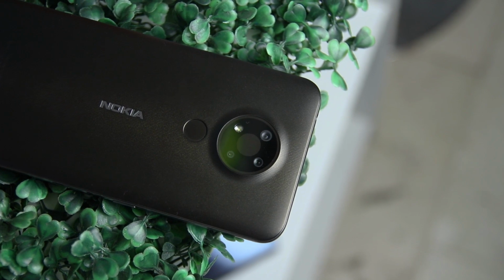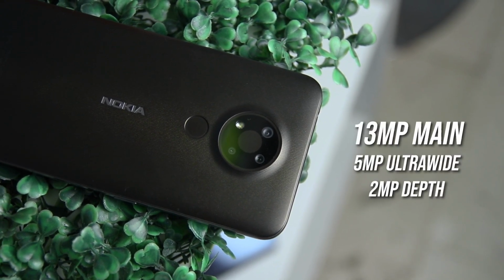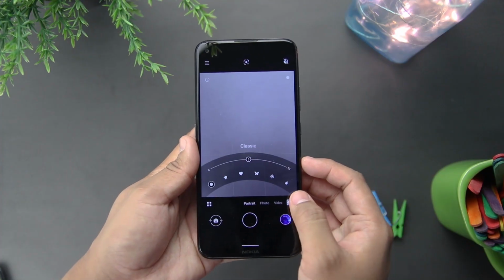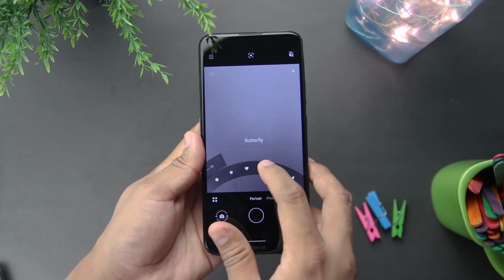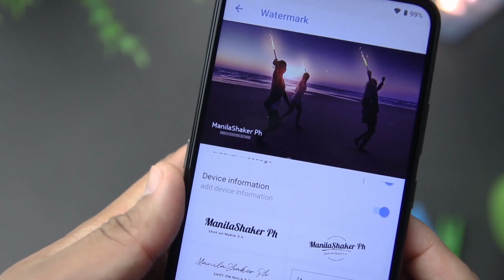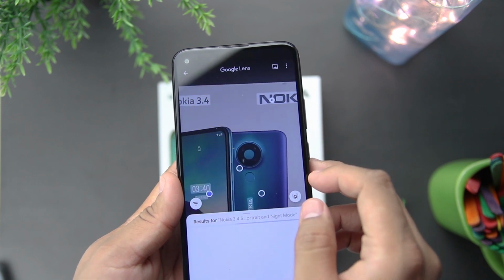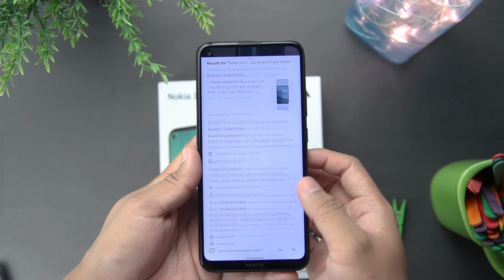Now the camera consists of 3 lenses: 13-megapixel main cam, 5-megapixel ultra-wide cam, and a 2-megapixel depth sensor. There's nothing much about its camera features. It is a bit gimmicky. There's the portrait mode that has a different style of bokeh effect. It also has a night mode and the watermark, which you can personalize to create professional looking photos. It also has a Google Lens, which is a third-party app, but the ease of having it already in the stock camera app makes the camera versatile.